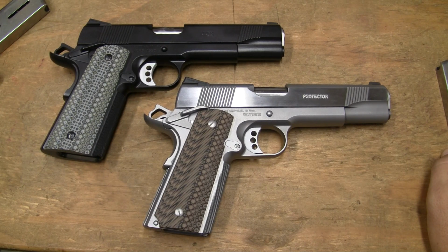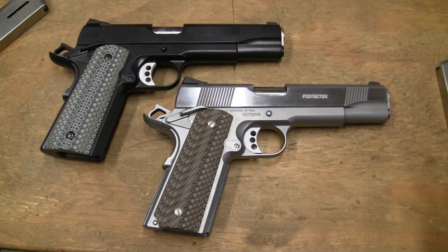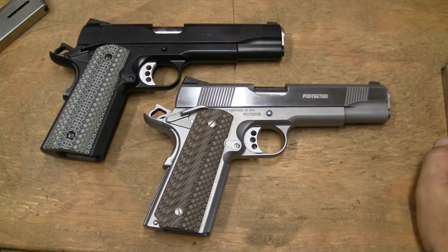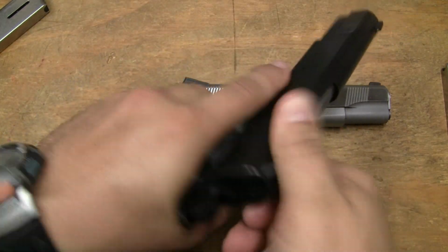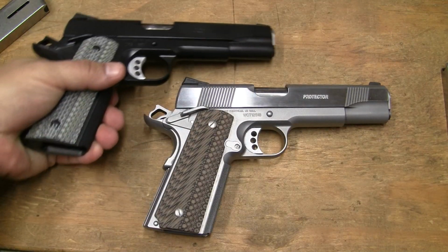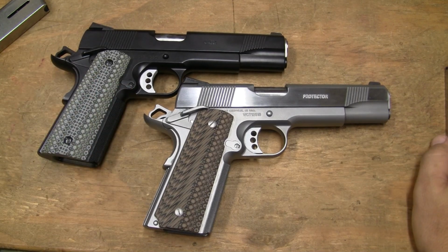Why did I choose these two particular guns, or why would I buy them? One, they're 5-inch government models. The original 1911 was a 5-inch government model, and they tend to have fewer problems as far as timing issues, that is, the actual gun cycling or locking up, and the bullet feeding in. So they tend to have fewer issues.